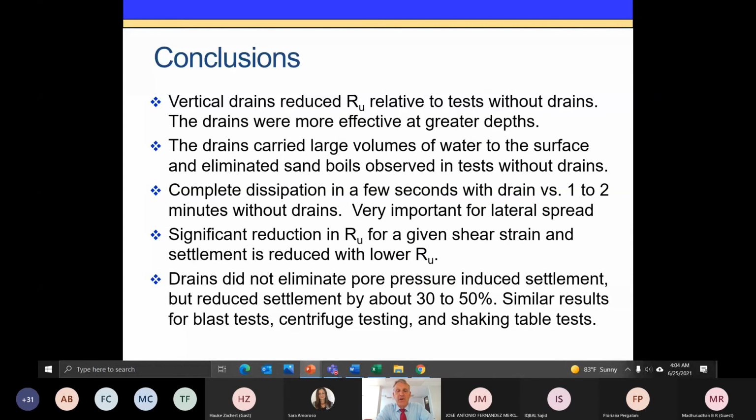So some conclusions with regard to the drain. The vertical drains were effective in reducing excess pore pressure in comparison to the case without drains, and the drains were more effective at greater depth. The drains carried large volumes of water to the surface and eliminated any sand boils which were observed in some of the tests without drains. Now that's quite important because in New Zealand, they found that about 30% of the settlement was a result of sand ejecta. So the drains could be very beneficial, very positive here. There was complete dissipation in just a few seconds with the drains relative to 1 to 2 minutes of liquefaction without drains. And this is very important for lateral spreads.